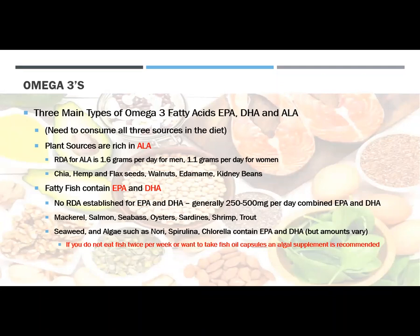Then fatty fish contain EPA and DHA. There's no RDA established for EPA and DHA, but generally 250 to 500 milligrams per day of combined EPA and DHA is considered a good amount. If you're willing to eat fish, you can find good amounts of EPA and DHA in mackerel, salmon, sea bass, oysters, sardines, shrimp, and trout. So if you like fish or are willing to add fish into your diet, these are great sources.